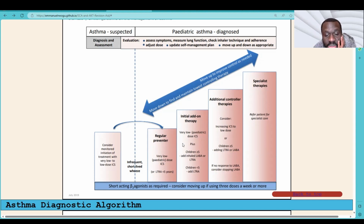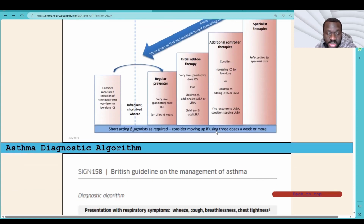But you can observe from this that we don't typically rush to increase the amount of steroid we're giving children. So we start them on a very low dose inhaled corticosteroid, and if their symptoms are still not controlled, it's preferable to start the leukotriene receptor antagonist. If still not controlled, it's great to add in a LABA, or you can increase the very low dose inhaled corticosteroid to a low dose inhaled corticosteroid, but very cautiously, because of the possibility of side effects.